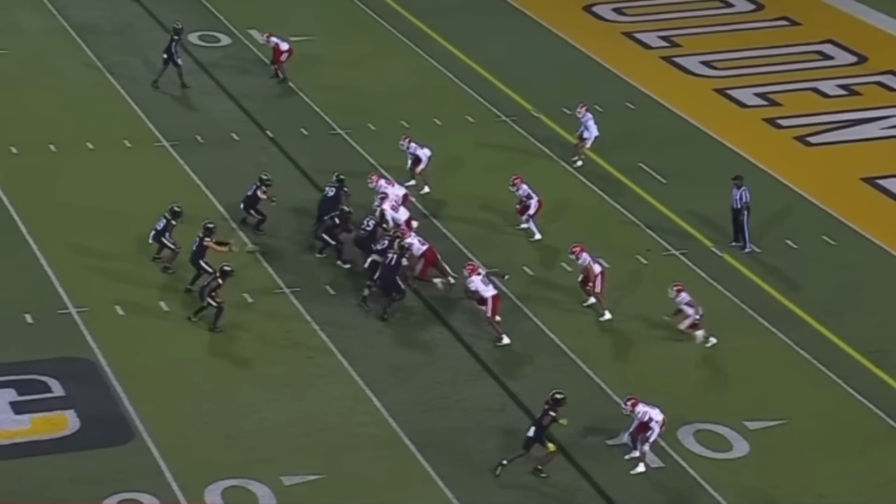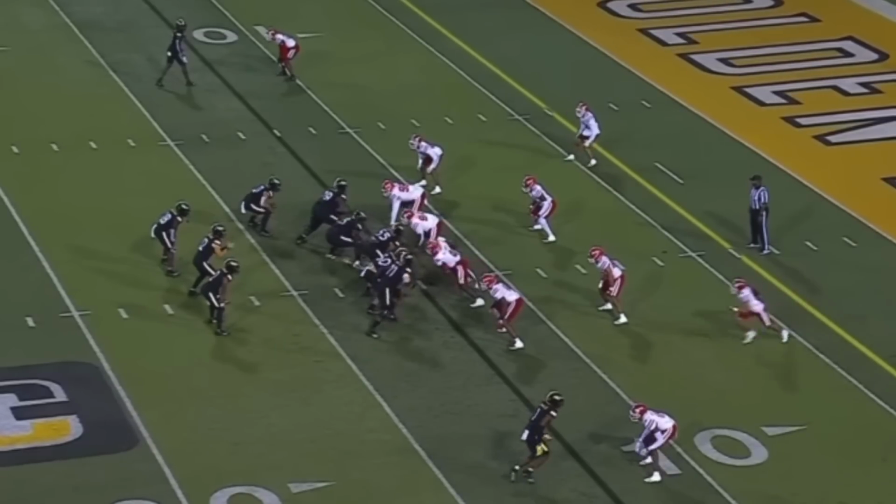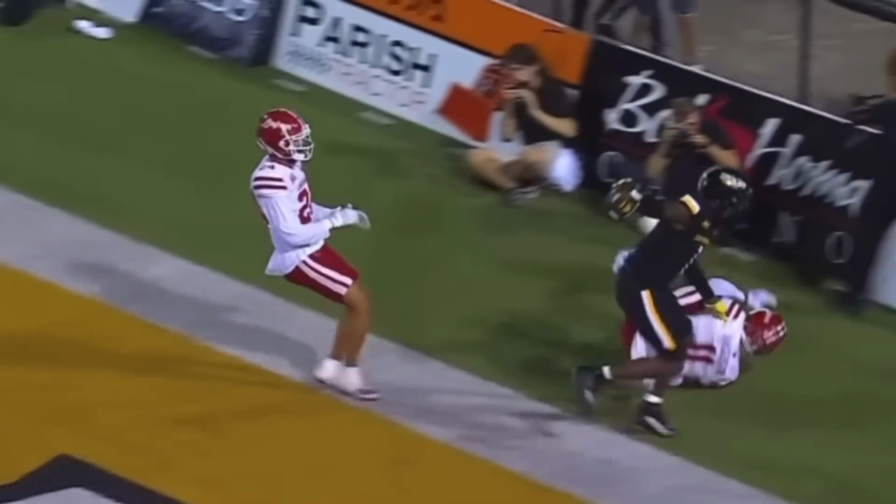This is a really nuanced thing for a wide receiver, especially in college. Brownlee's already beaten a team with a speed release. Now he's throwing in a hesitation, great manipulation of tempo.